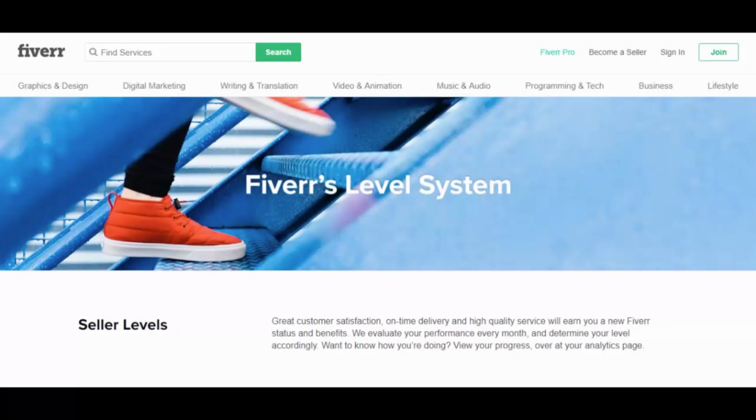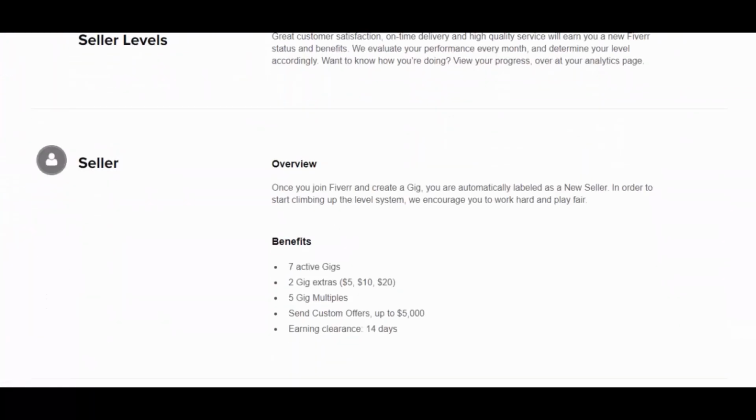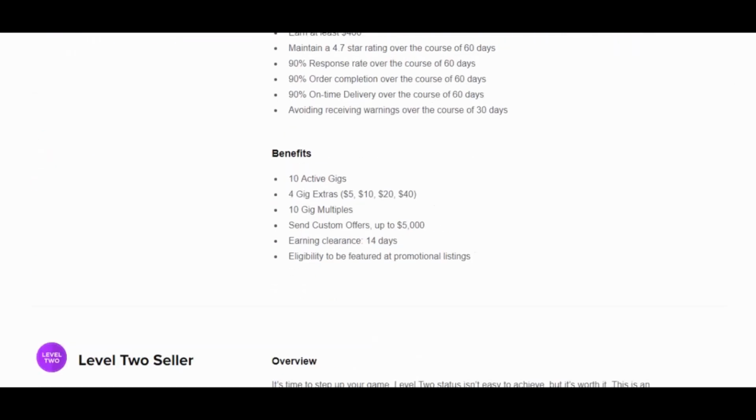One of the things you want to strive for is to become a top rated seller on Fiverr. The reason for this is because your gigs will get pushed up to the top of the search engine rankings when you're a top rated seller. Your gigs will just get found by more people on Fiverr. So when you first start out, you're considered a regular seller. You can go to fiverr.com/levels and you can see the overview and the benefits and also the requirements for each level.